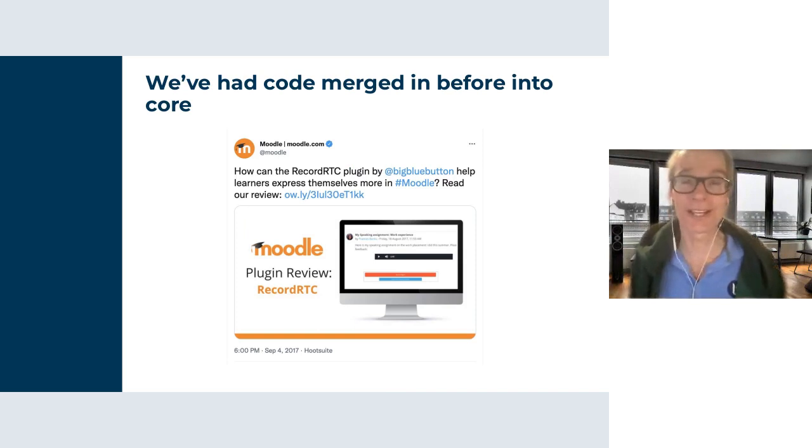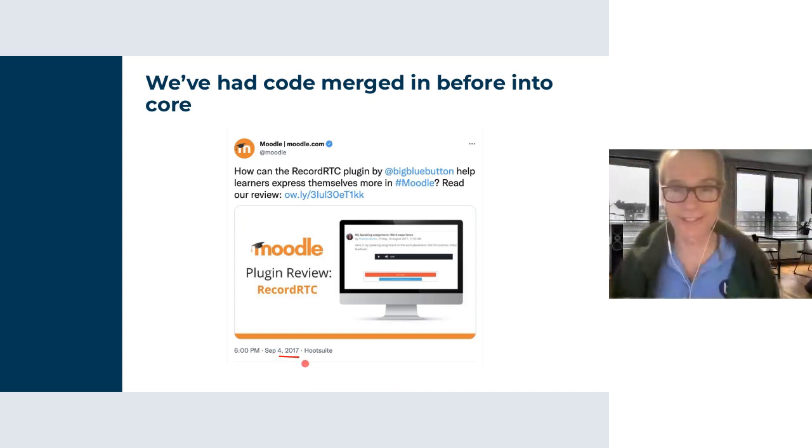It is not our first time to integrate code into Moodle core. So actually a few years ago in 2017, Jesus wrote RecordRTC, basically an add-on plugin to let you record audio and video inside the editor. And we published that, and that actually got merged into the Moodle core years ago. So we've already been down this road before.